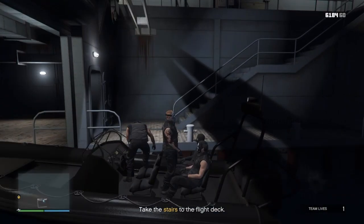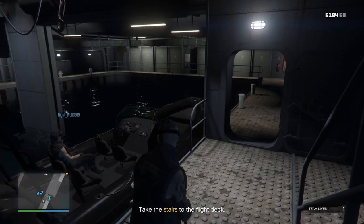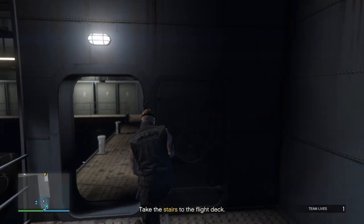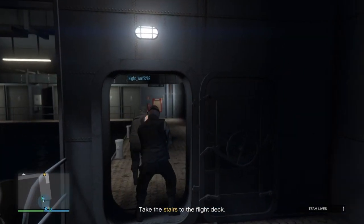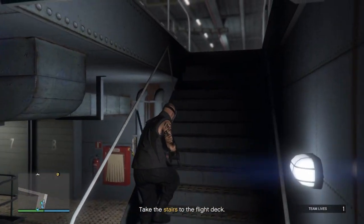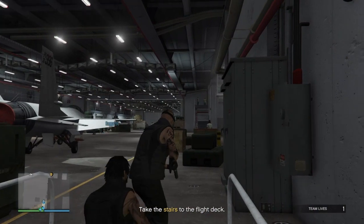Now you put the mask on. Yo. Where did I go? Why did I jump in the water? Oh no, y'all wanna go in the water? Hold on, let me get a gun. What are y'all doing? Which way are we going? I think we gotta go this way. He said a door right here and one up a flight of stairs. I took the stairs. Yeah, my thing says take the stairs to the flight deck.